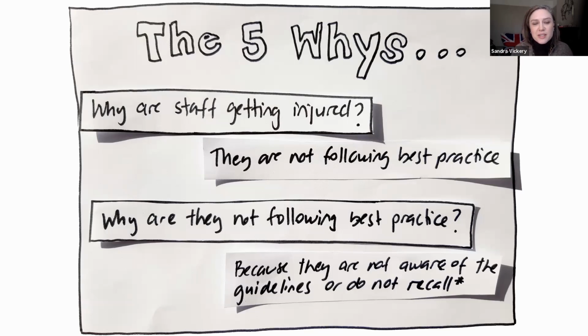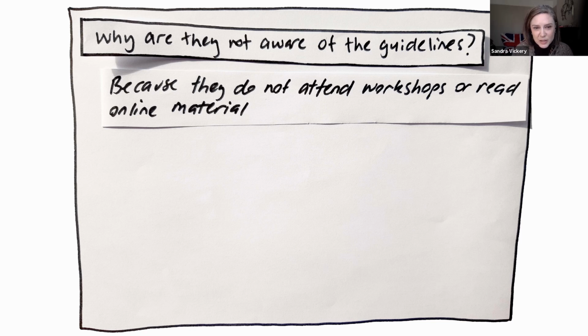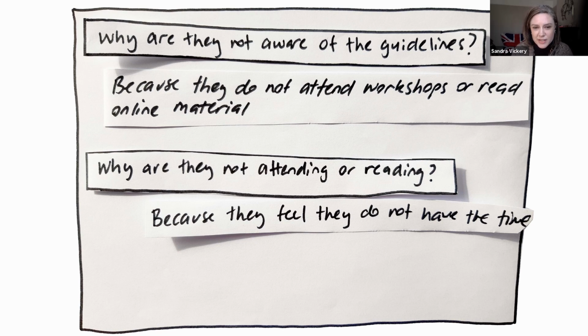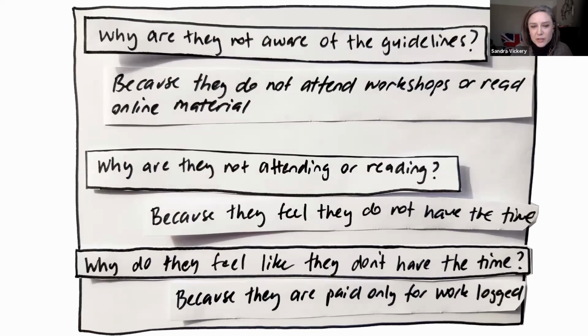And that's why the user centricity is so important. Because if you don't actually know these things, then you can't actually solve for it in the best possible way. So if I was continuing on with those questions, my next one would be, why are they not aware of the guidelines? Because they don't attend workshops or read online material. Why are they not attending or reading? Because they feel they don't have the time. Why do they not feel like they have the time? Because they're only paid for the work logged.